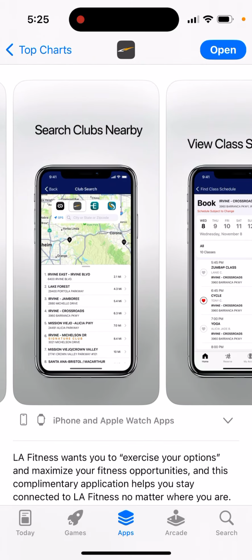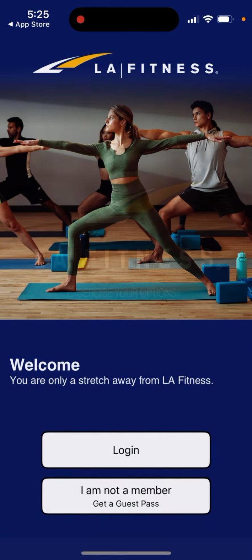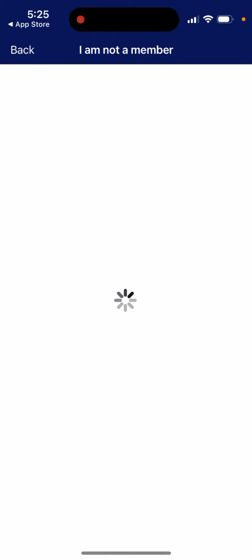Check into the club, search clubs nearby, view class schedule, and then you can just open it up. You can get a guest pass here as well.